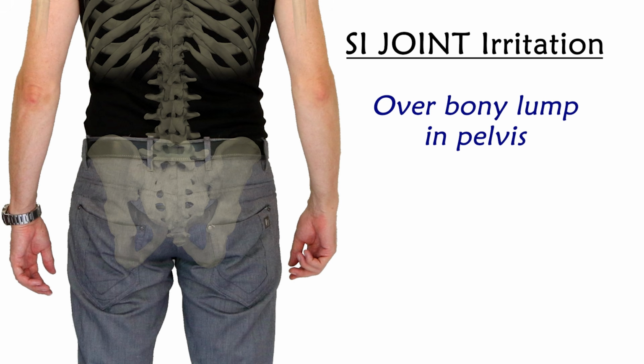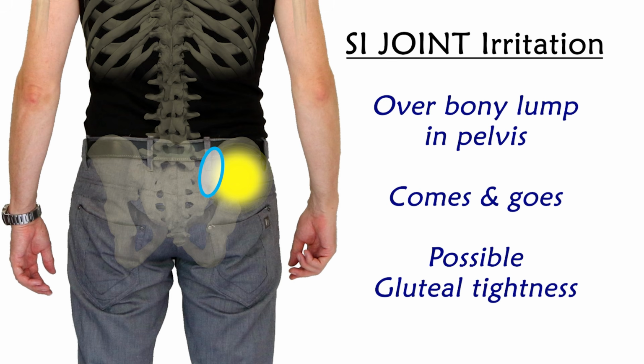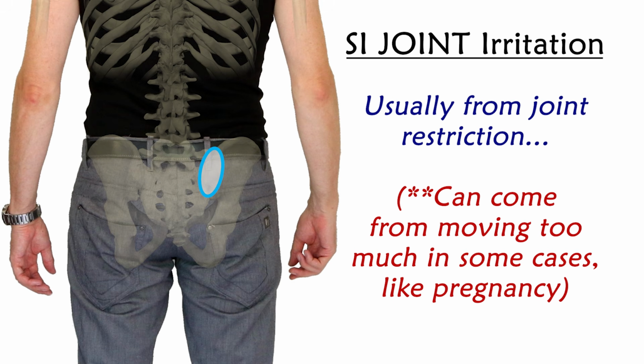If your pain is located right over one of the bony lumps that you have on each side of your pelvis, it's more likely that you're suffering from a restricted or irritated sacroiliac joint in your pelvis. This pain can come and go and can sometimes be accompanied with some upper gluteal muscle tightness. Pain in the SI joint usually comes from it becoming stuck or restricted, so exercises to loosen the joint or manipulation by a professional can really help.